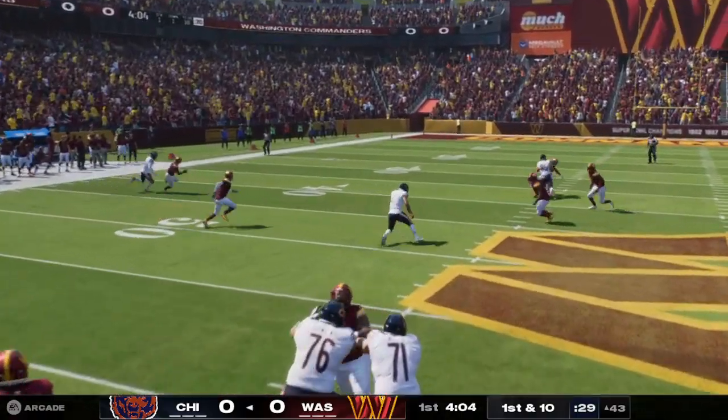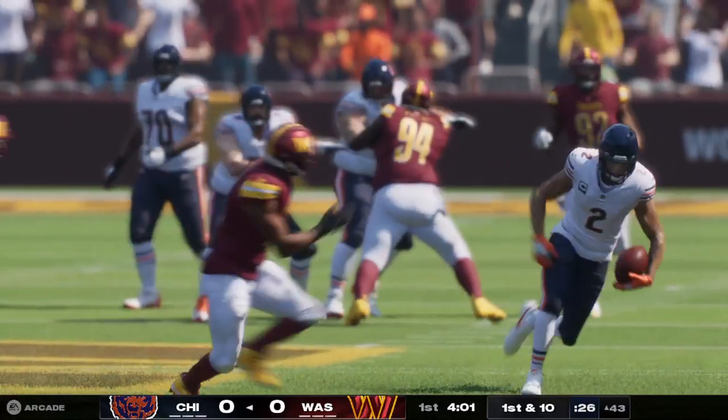15 more on that connection. They're making it look easy. That's another 1st down.